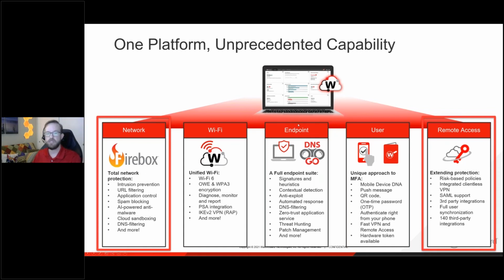But that really doesn't speak to the other elements of the platform that are so valuable as well. Wi-Fi: we have Wi-Fi 6 access points that can be managed from WatchGuard Cloud today. I mentioned our endpoint solution a little bit, but we have an entire endpoint security product line, not just your basic signatures and heuristics, but extremely advanced endpoint capabilities: EDR, EPDR, threat hunting, a zero trust application service, and patch management, again all managed within this platform.